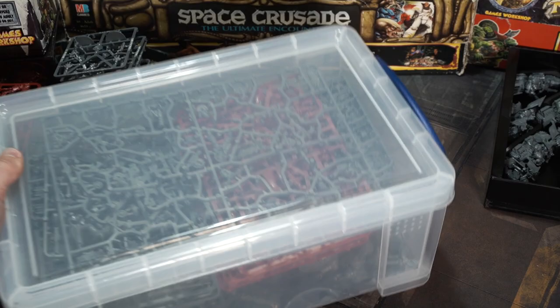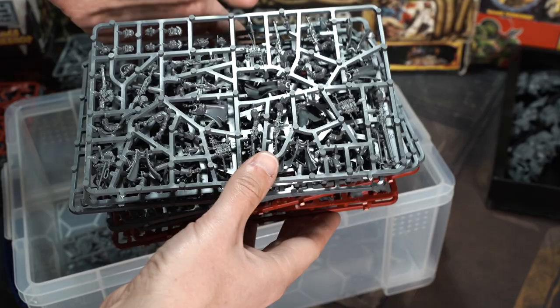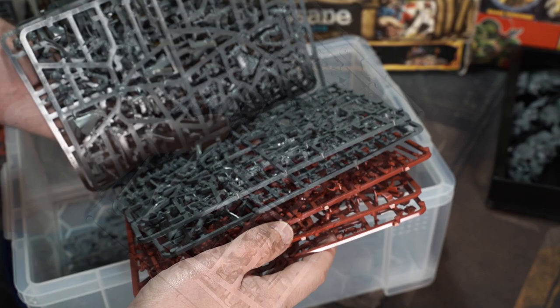This one has got my spare Chaos Space Marines from the Chaos Space Marine box and also the leftovers from Shadow Spear. We've got the parts to make 2 Armiger Warglaives. I've got quite a few Skitarii models that were the other team in the box sets that I wanted, and I've got some spare Tyranid Termagants, pretty useful for practicing paint schemes. And that's it for that one.